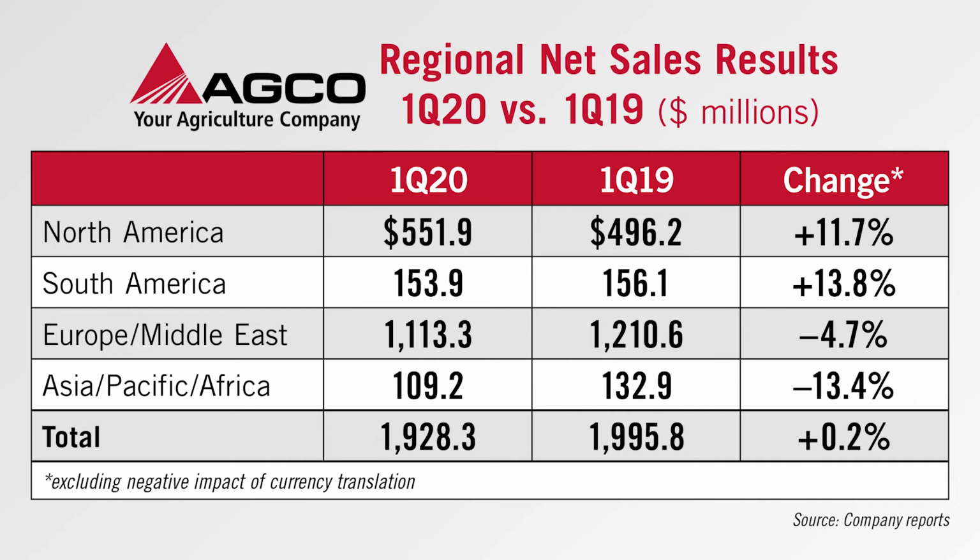AGCO's Europe Middle East region net sales decreased 4.7% in the first quarter, driven primarily by lost production caused by the COVID-19 crisis. Results were also impacted by lower sales in the UK, Scandinavia, and France, but were partially offset by increased sales in Germany. Net sales in the Asia-Pacific Africa region decreased 13.4% in the first quarter, with the weakest sales in Africa and Asia. AGCO's total production hours were down 9% year-over-year in the first quarter of 2020. By region, North America production hours were down 5%, South America was down 1%, Europe Middle East was down 8%, and Asia-Pacific Africa was down 34%.